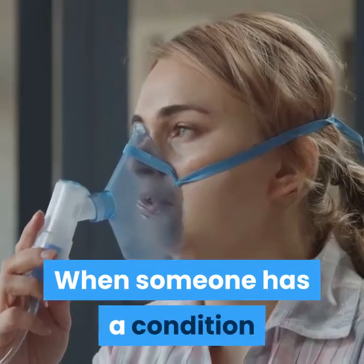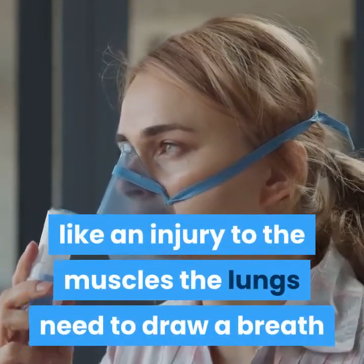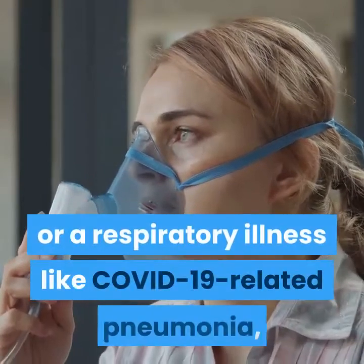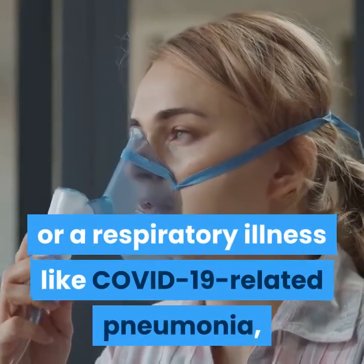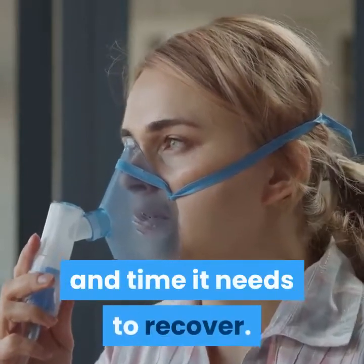When someone has a condition that affects the lungs, which might be something like an injury to the muscles the lungs need to draw a breath or a respiratory illness like COVID-19 related pneumonia, mechanical ventilation can help give their body the oxygen and time it needs to recover.